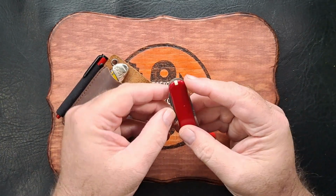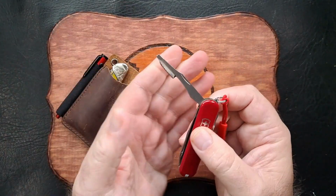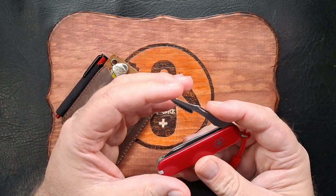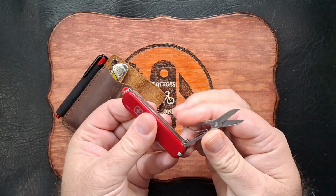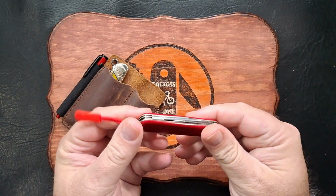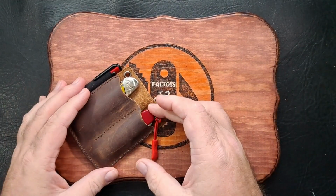But you got your two blades, large and small. You got this cool looking orange peeler with a screwdriver tip. I haven't used it to peel an orange or to try to open anything yet. Scissors on here, very nice. Then you got a nice nail cleaner, nail file, toothpick, tweezers. Just a nice little compact tool. I think it's a 74 millimeter frame. Yeah, it just fits in there perfect.